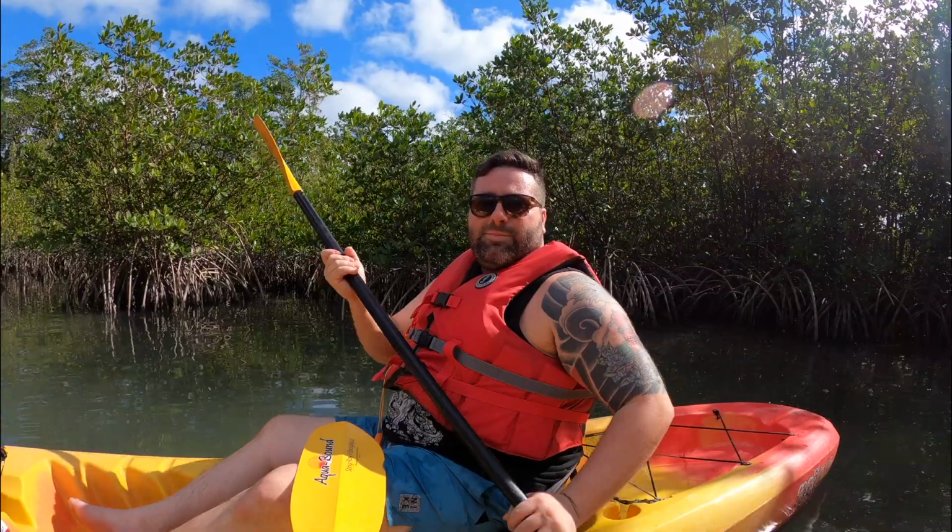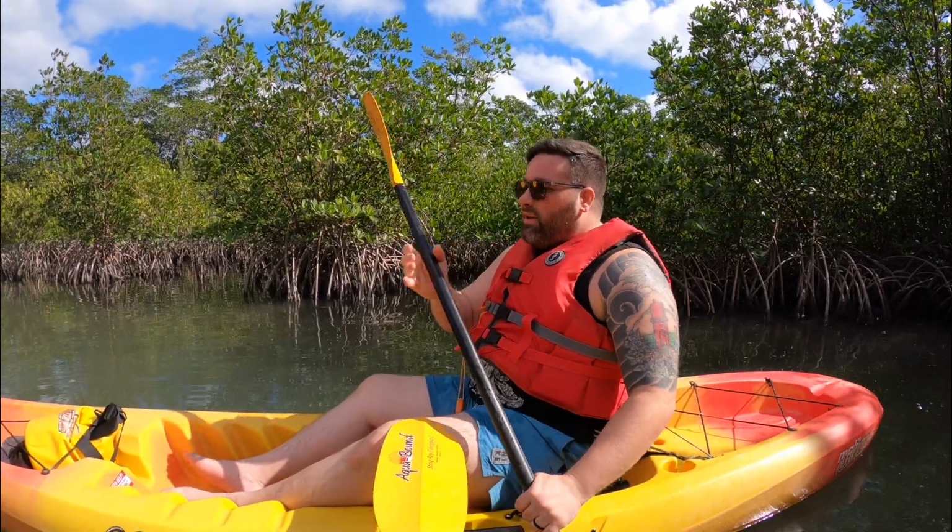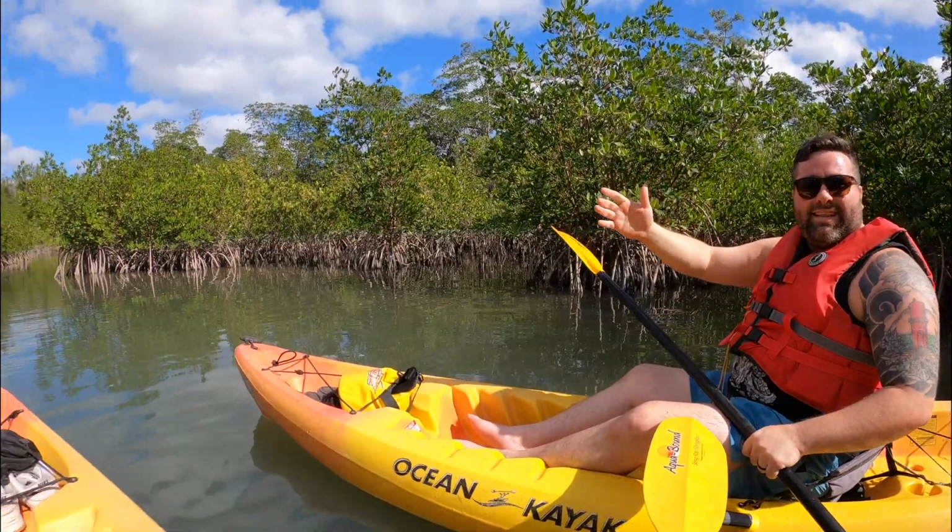So what's really cool about this place here at Oleta State Park is for about $25 and about a 35-minute Uber or taxi ride from Miami, you can find yourself here in a place like this.